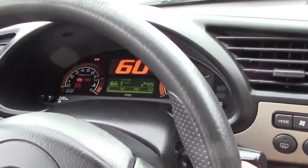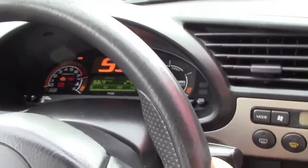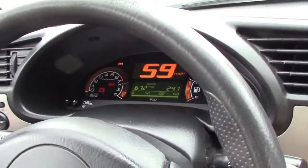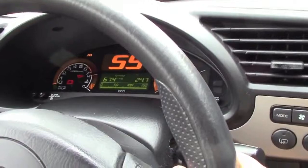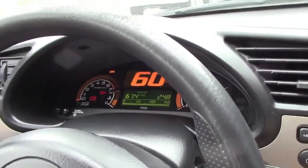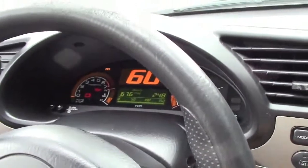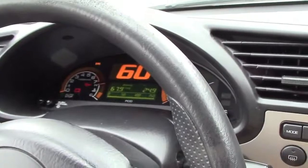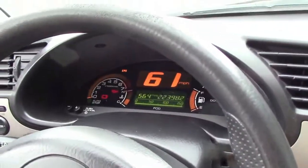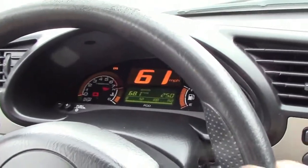Haha! We're picking it up! Yes! Come on, Insight! Yes! 67.2! 0.4. 0.6. 0.9. I guess I better turn it back on. 68. Let's put it into fifth and let the clutch out whenever you're ready. All right.